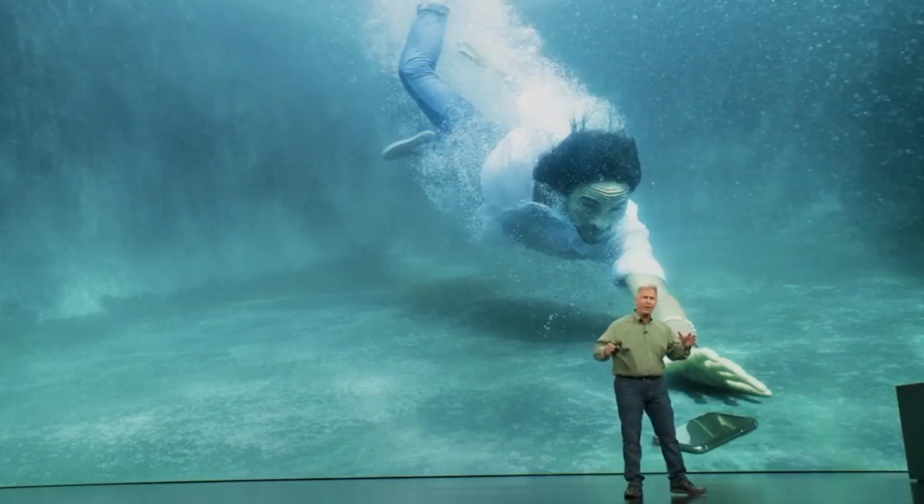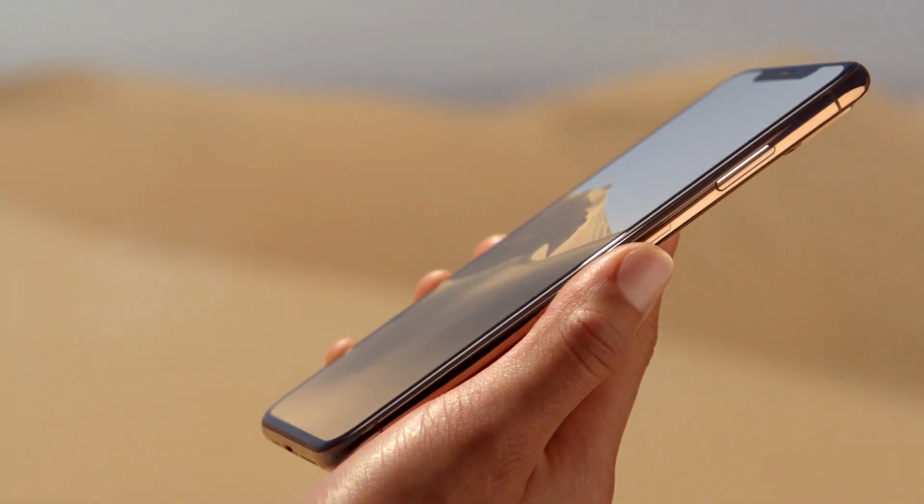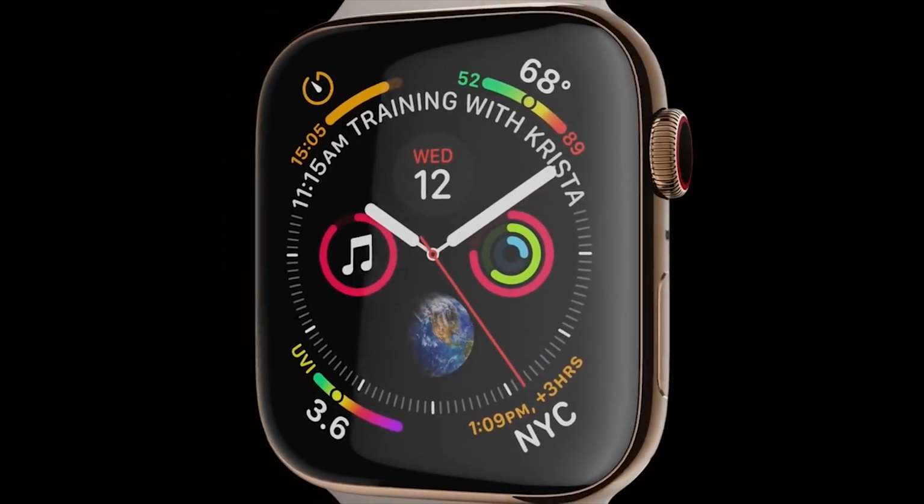Both of our new phones are even more waterproof than before though, so hey, if you can afford both, can we interest you in a 512GB iPhone? And an Apple Watch 4?